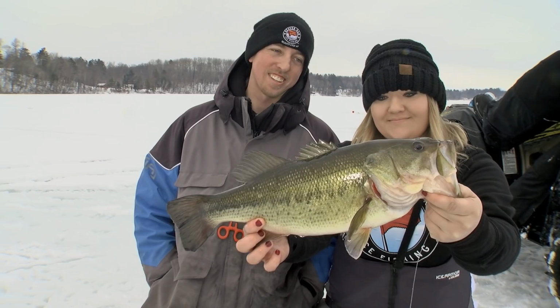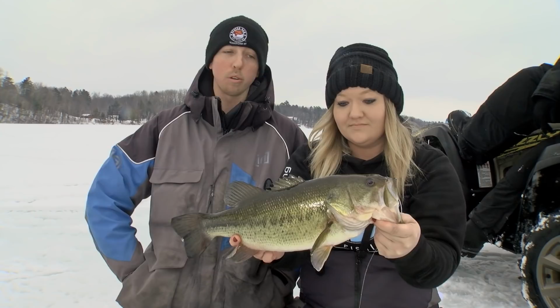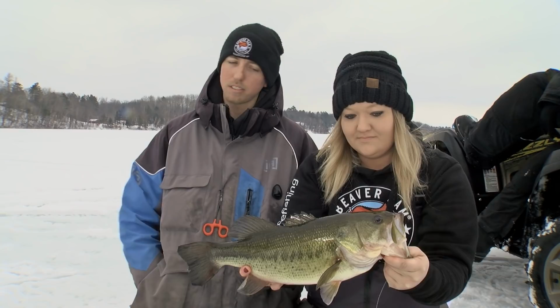And you know, largemouth folks in this area are very underappreciated. You got a great number of bass lakes here. We do. There's a lot of them, and not a lot of guys fish for them, especially in the winter and even in the summer. There's a lot of great lakes up here with a lot of big fish like this one.